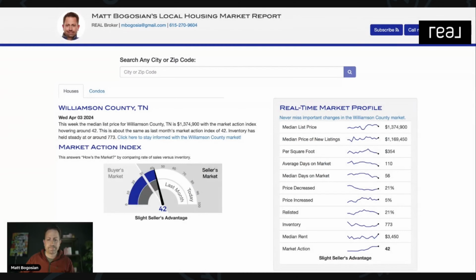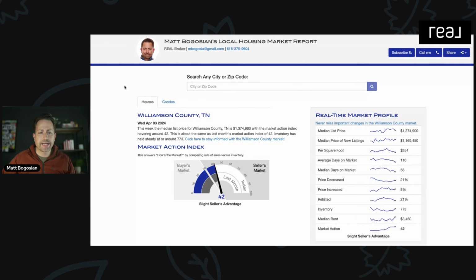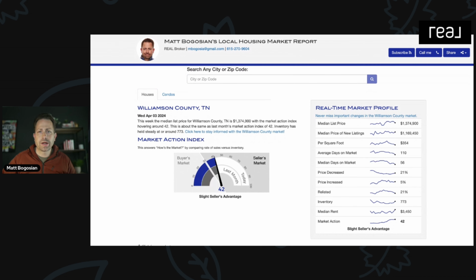I'm going to share my screen. This is, let me see if I can pop this up. I don't like that one. Let's do this one. Okay. So this right here is called Altos Research, and this website is focused on just active inventory in the marketplace, and specifically the last 7 days of active inventory.